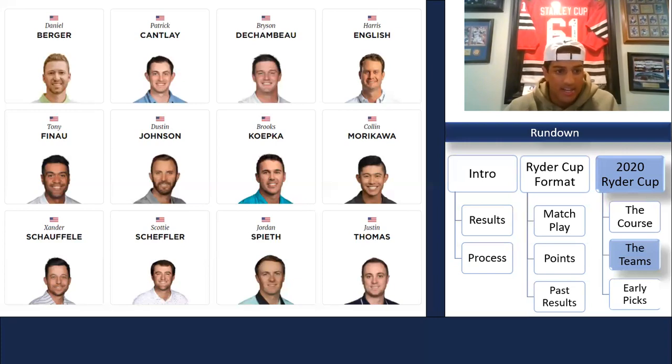And then Xander's been playing great golf, coming off the Olympic gold. He's a good ball striker, not that great off the tee, which scares me a little bit, but he's going to probably be paired with Cantlay. That's kind of what all signs are leading to. Patrick Cantlay, one of the best players on this team right now. I mean, if not the best. And these are two really even-keeled guys.